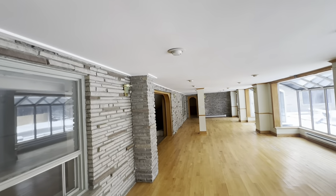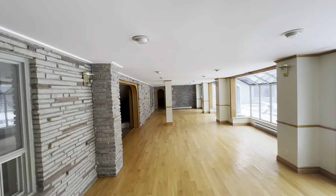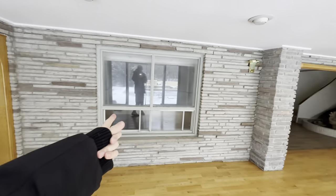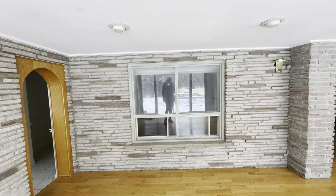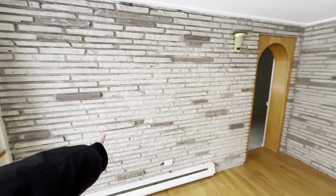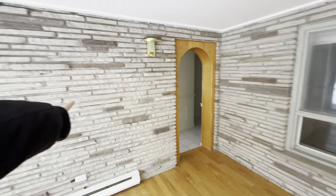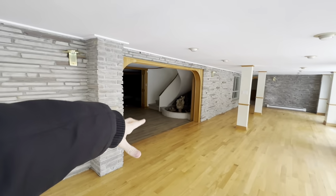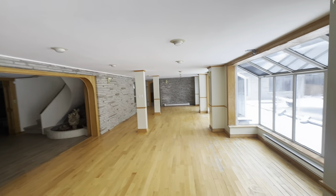I'm wondering if this room was an addition, because look at the exterior brick, and there's windows. So I'm thinking they added this, and that was the exterior. The bedroom on the other side we did first was there, and this was like doors or whatever. But I think this was added on at some point in time.